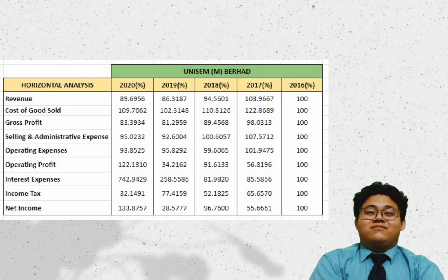Eventually, Unisem's financial performance in 2019 showed a drastic decline, which made a net loss of 9.5 million ringgit in its financial year.